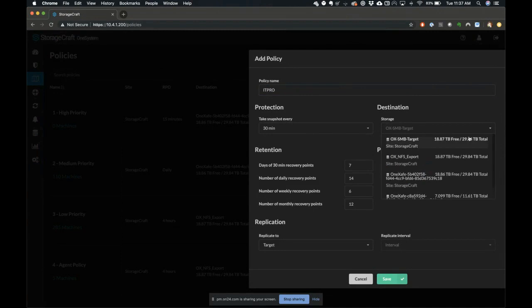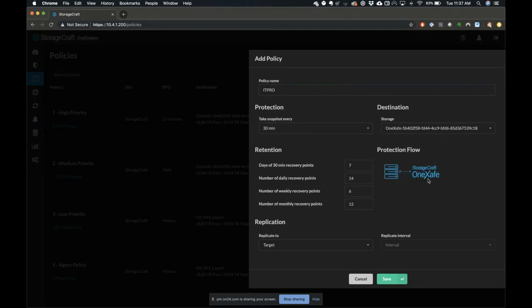And I'm going to have this target, right? From a converged perspective, I'm going to choose the OneSafe, and that is where the data protection services are running on the cluster. So it's a very efficient communication between this cluster, the OneSafe cluster, and VMware. And now I can determine what my recovery points are. I'm just going to leave the default for illustration purposes.